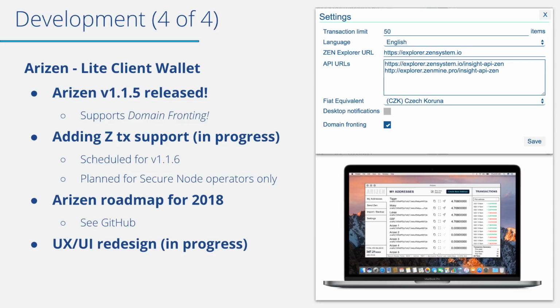Hey, Rob, quick interruption here on the Horizen. Lucas and his team did a domain fronting development, and the Horizen wallet points to some servers that are actually ready to do domain fronting. So I'm pretty sure it actually works. It's not waiting on anything else.